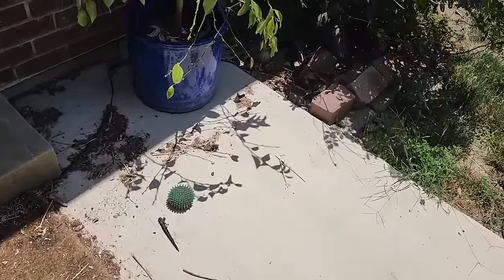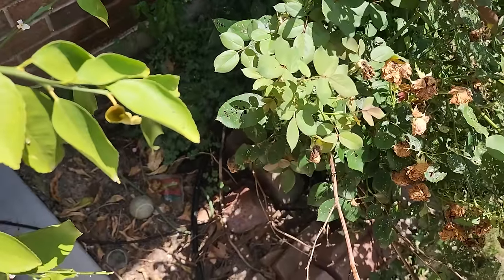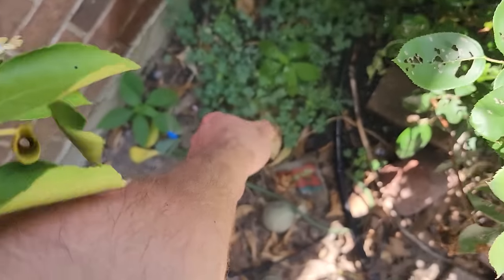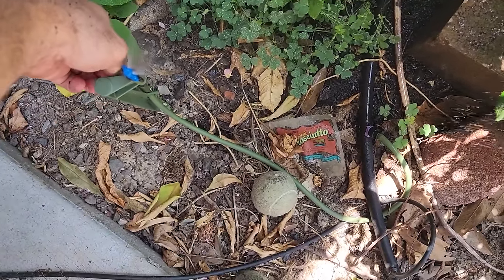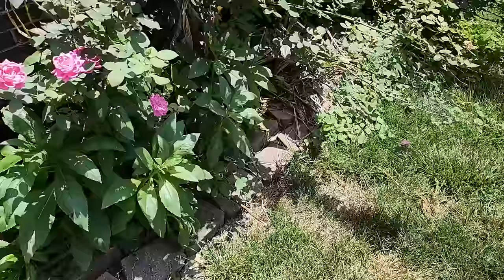That's better, but the pressure still isn't that great. I wonder what that's about. I don't think that this one over here needs to be on. Between the lemon tree and the rose bush, there's not really a safe way to get to it. But really, I don't need that one on. There's nothing planted there, so it'll free up some water pressure.